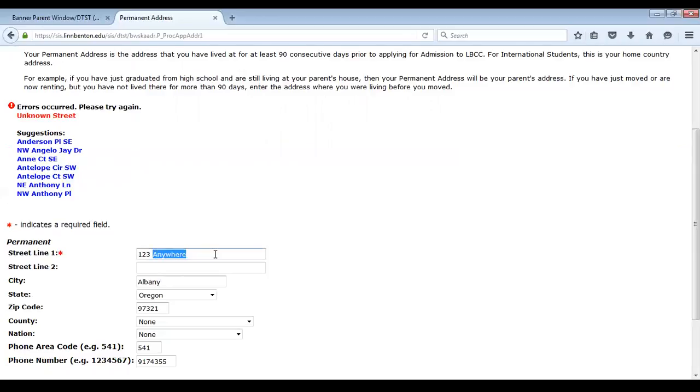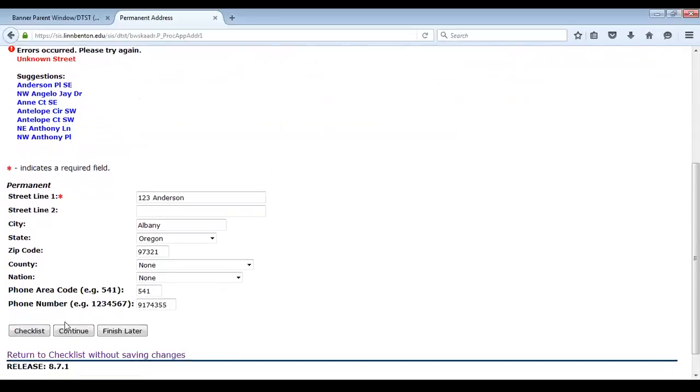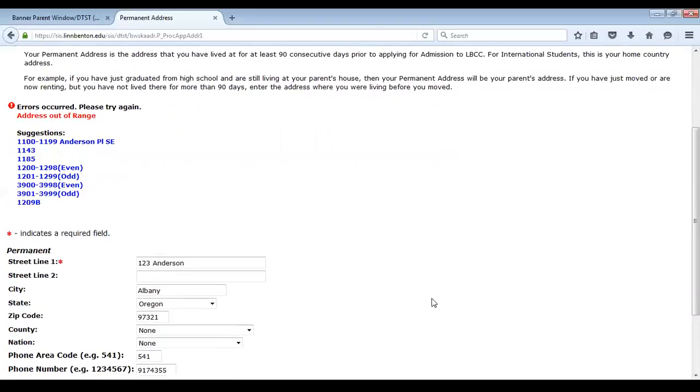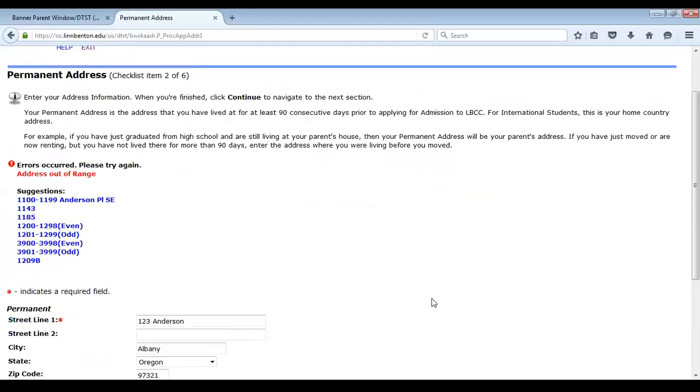So I'm going to give it a little bit more. I'm going to give it Anderson. I'm not even going to put the place on there. 123 Anderson Street. And I hit continue. It's going to be like, all right, well, there's an Anderson Street in Albany, Oregon. We're that far. But 123 is not a valid range. There's no 123 house number on that street. But here are valid house numbers on that street. It could be between 1100 and 1199. It could be 1143, 1185. These are all valid house numbers on Anderson Street in Albany, Oregon. So it tries to help the user get to a valid address as it walks through it.